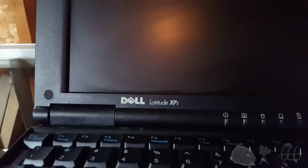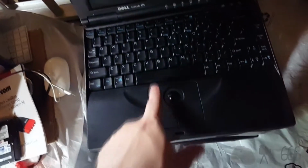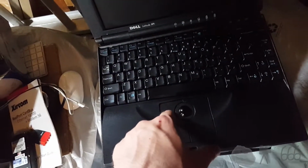Latitude XPi. Now, of course, mine, I had, because being the kid that I was, I put stickers all around the outside of it. And I think the other one that I ended up saving, because I made 2 good working machines out of the 3, since all of them had problems, I think the other one ended up in the same situation, just random stickers. But anyway, really nice keyboard. Not the best, but I mean, it's a laptop keyboard. What can you expect? There's a trackball that I replaced, and the click buttons. I think this one's actually broken.